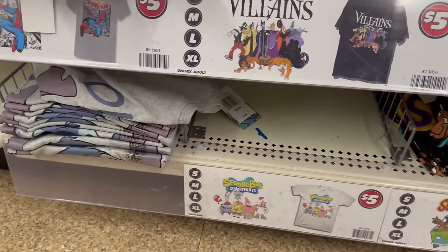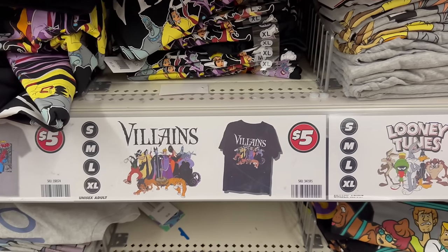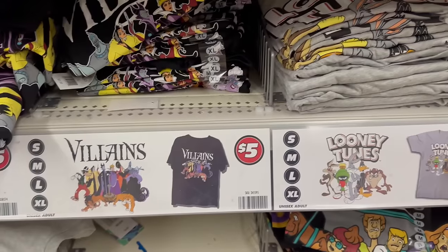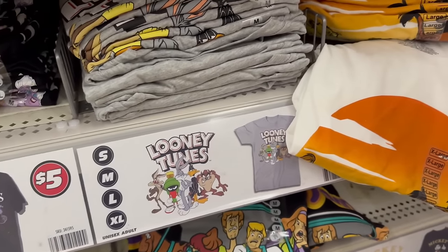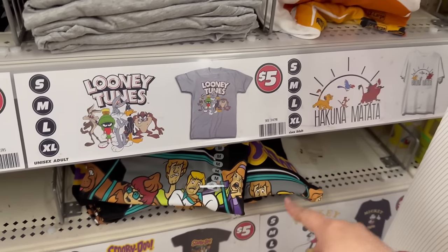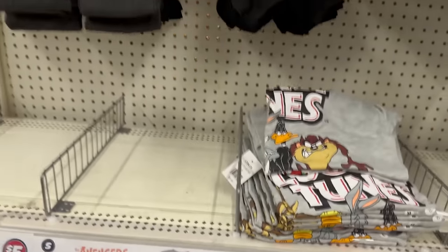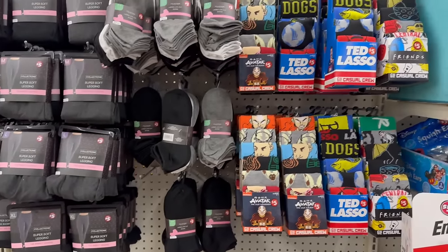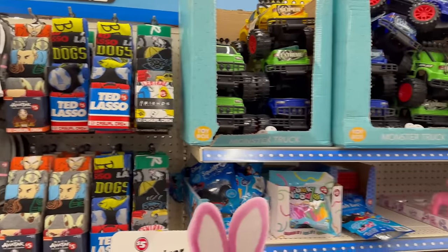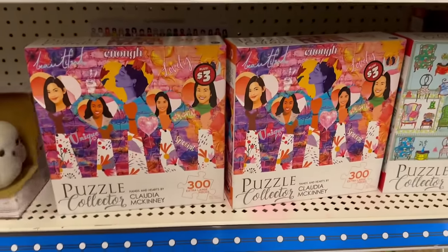They also have the shirts back in stock, so you have the Disney villains for $5. You have Looney Tunes. You also have Lion King, Hakuna Matata, for $5. The Scooby Crew. Yeah, so that's what they have right now. I'm loving the fact that they restocked that area, because I was definitely wondering what was going on with that.